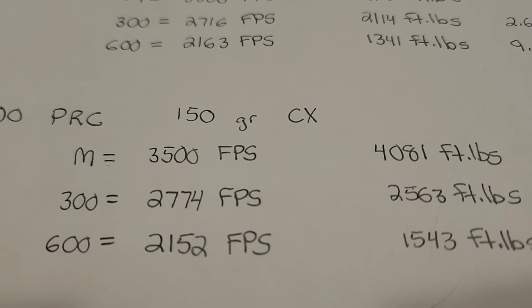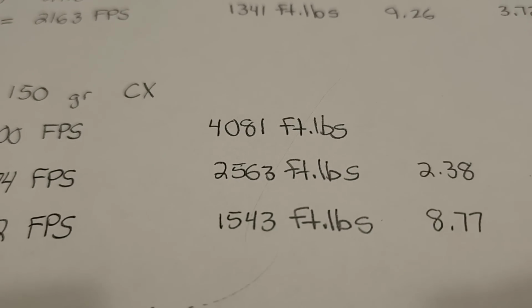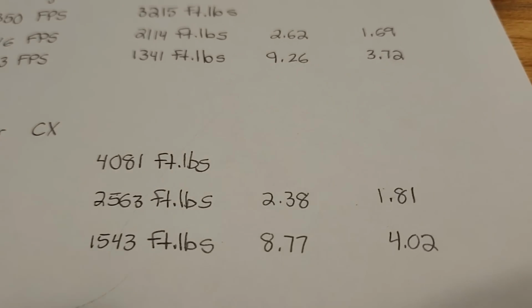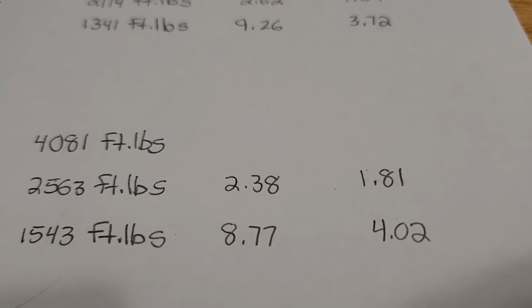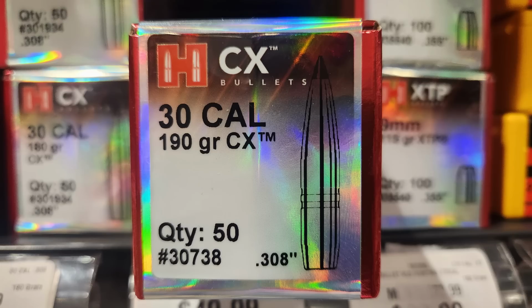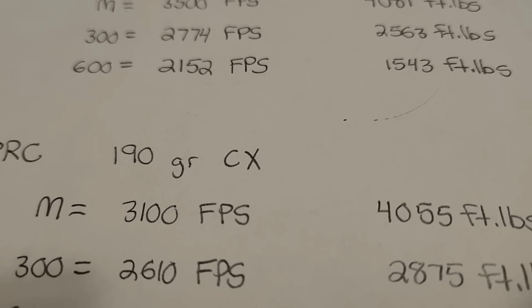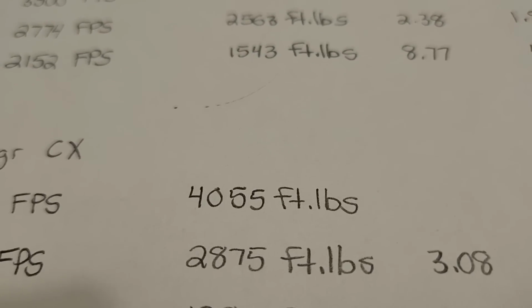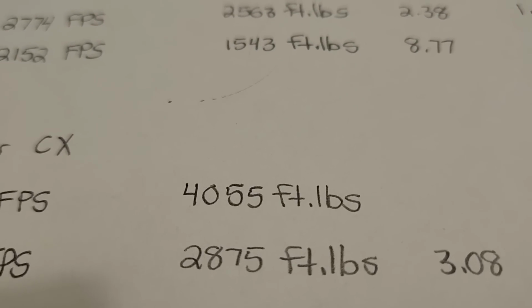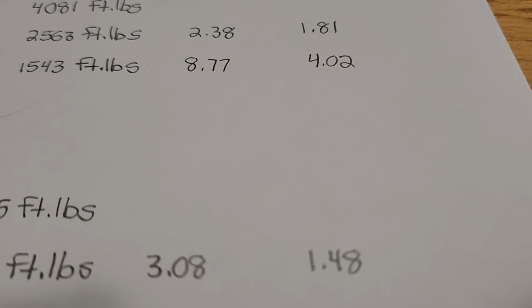At 600, you are going 2,152 feet per second, and then your energy, 1,543 foot-pounds. 8.77 MOA in drop, 4.02 in wind adjustment, so it does suffer in wind as well. Now let's go up to the new 190 grain CX with a hand-loaded velocity of 3,100 feet per second, 4,055 foot-pounds. At 300 yards, the bullet's going 2,610 feet per second, at least 150 feet per second slower. Energy, 2,875 foot-pounds, so already 300 more foot-pounds of energy. Your drop, 3.08 compared to 2.38, and 1.48 wind adjustment.